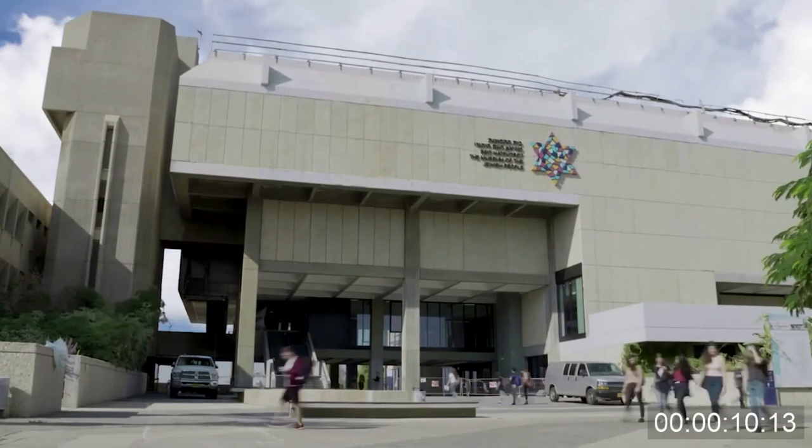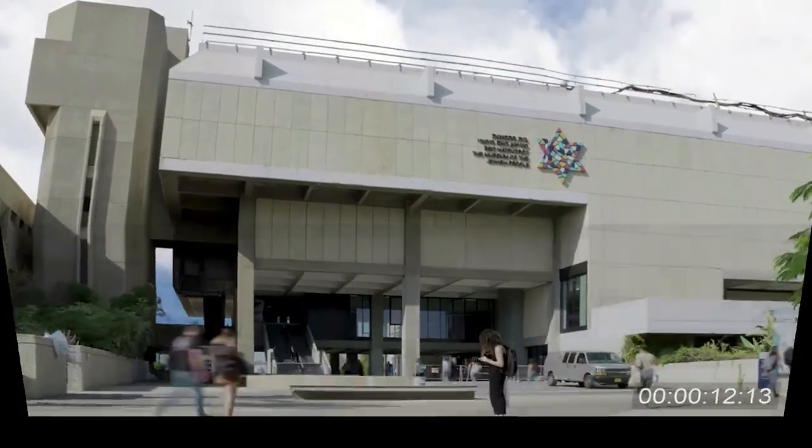Welcome to the Museum of the Jewish People at Bet HaTfutzot. Here, we believe and try to tell the unique and ongoing story of the Jewish people. We believe that you are part of the stories.